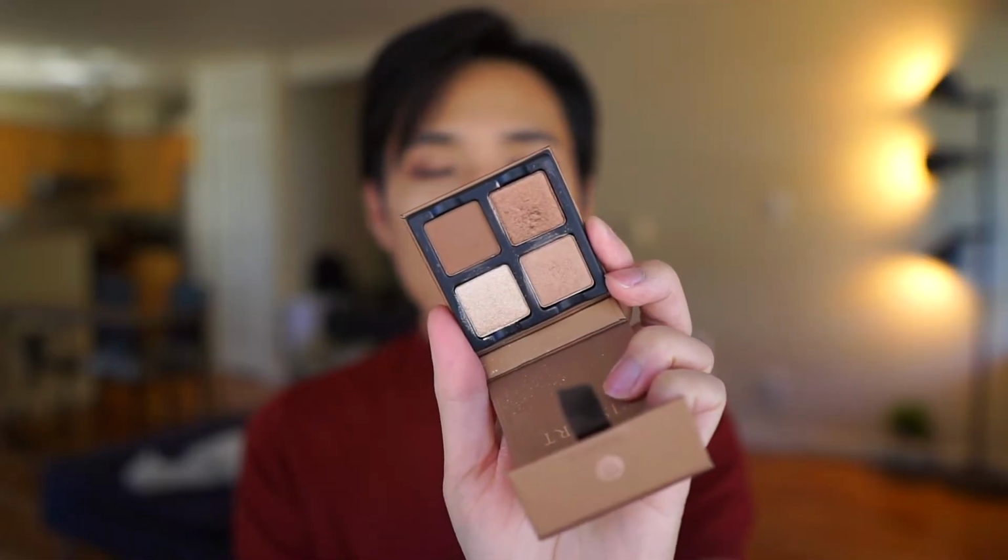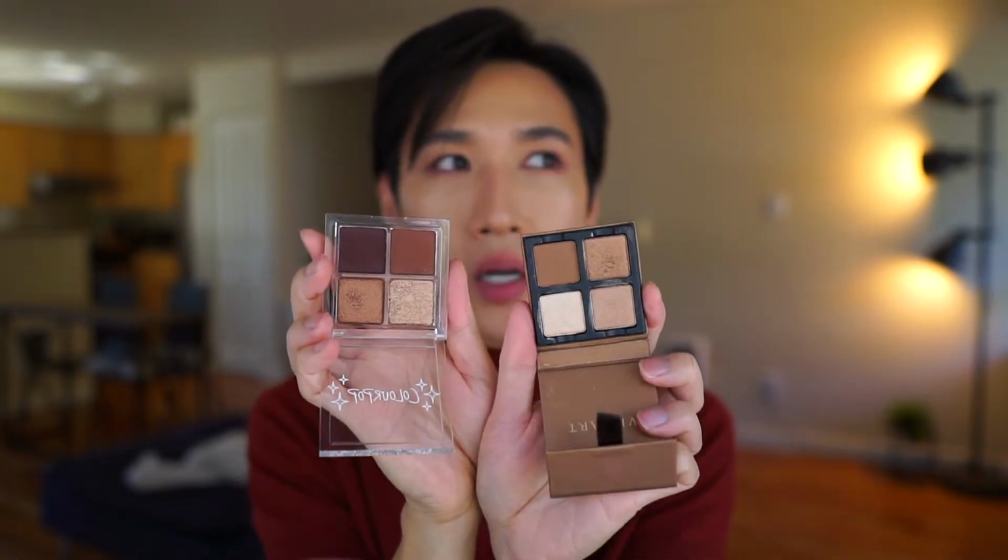Even the shimmer shades are like the traditional shimmers, where this one is like metallic, glimmering kind of color. So they're very opposite, but in a way, they work perfectly together. So both of these palettes I'm happy to get.